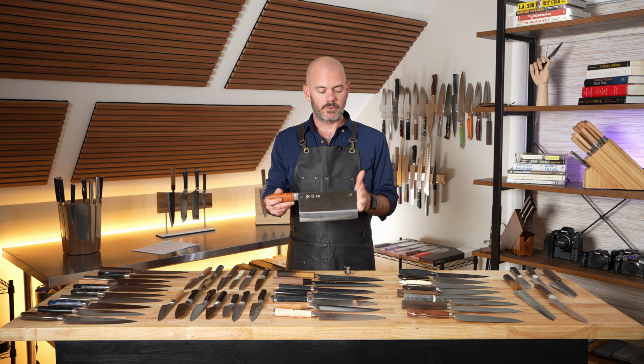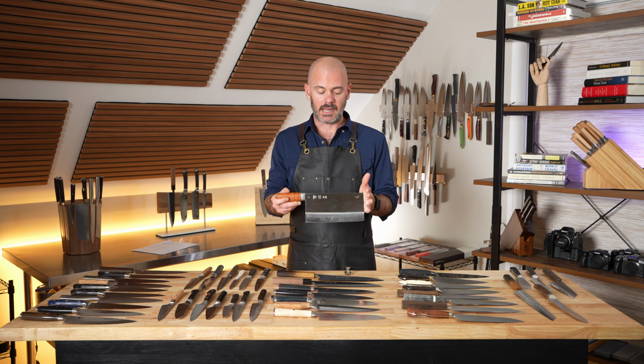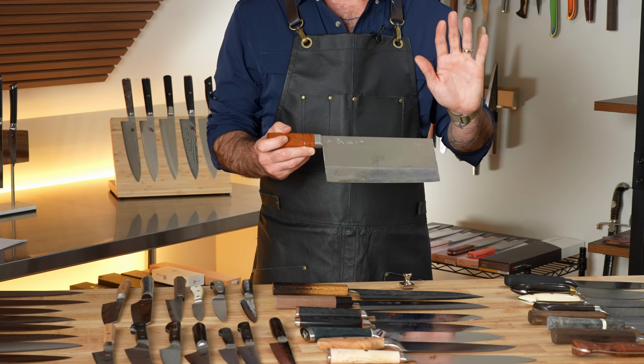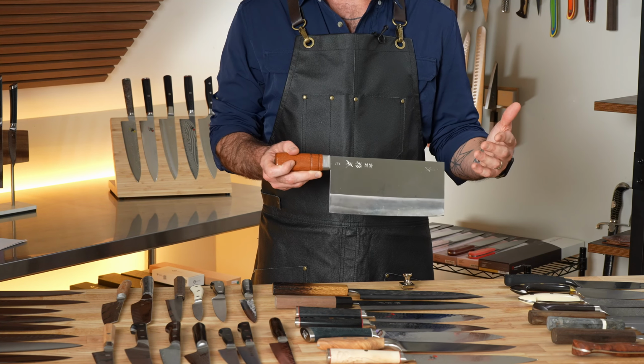You've got fruits and vegetables, no apple seeds. I'm bringing apples up a lot. You hit an apple seed with this, you twist it weird. No bueno. Carbon steel, so this is going to patina. As you can see, it's got a little bit of character coming around already.